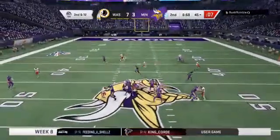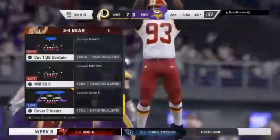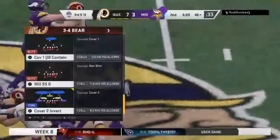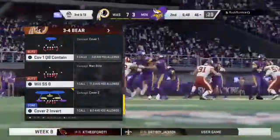On 2nd and 12, Cousins. Rush coming, and he's taken down. The DN, Jonathan Allen, making sure his presence is felt. Well, you don't usually get a sack from a nose tackle spot, but we got one there.